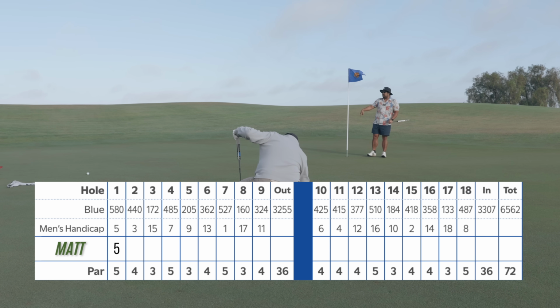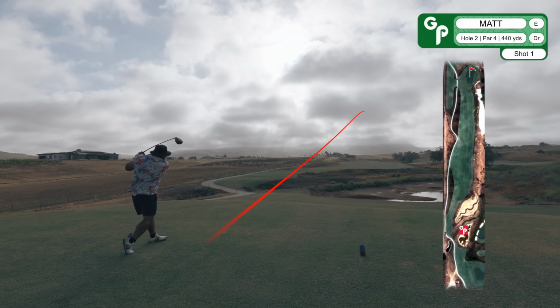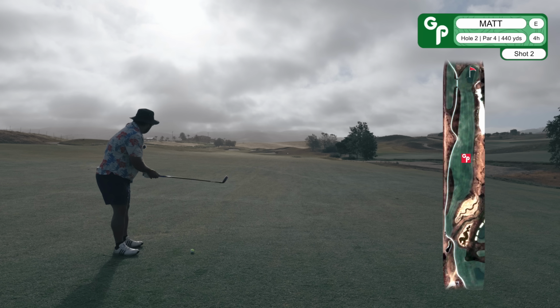Let me know what you think about the redesign. You guys like it in and out? For me, it blows my mind that I'm playing this hole in reverse now. I think calling this a redesign will not give enough credit to what Jay Blasi has done.